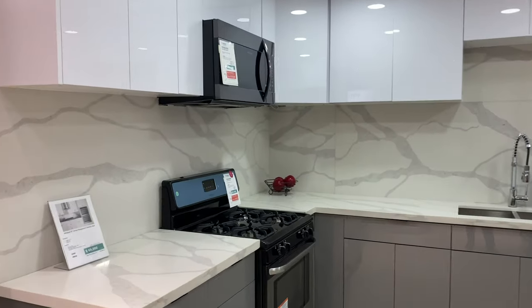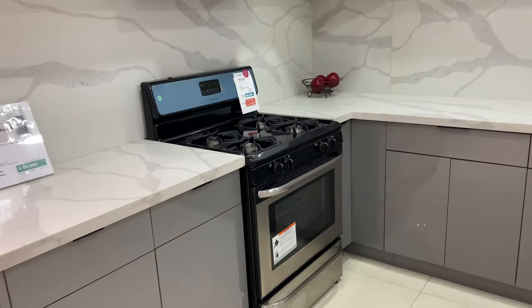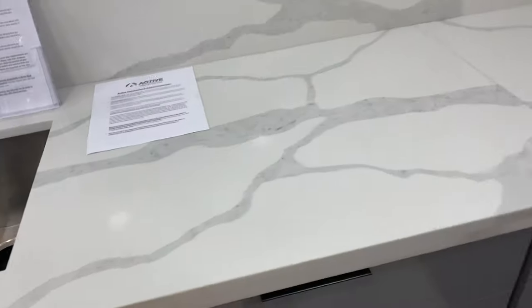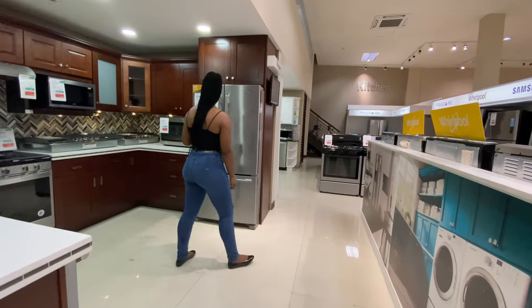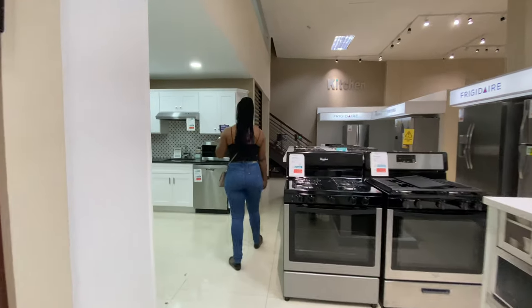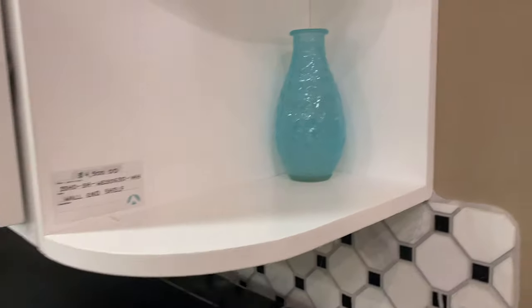Love how they set up these little areas and show you what it would look like if you should buy the whole cabinetry and so on and so forth. Love this marble countertop. I don't think I've ever told you guys that Active is one of my favorite places to come for home stuff, because like I said, I'm just showing you guys what they have here, but not necessarily all the prices.